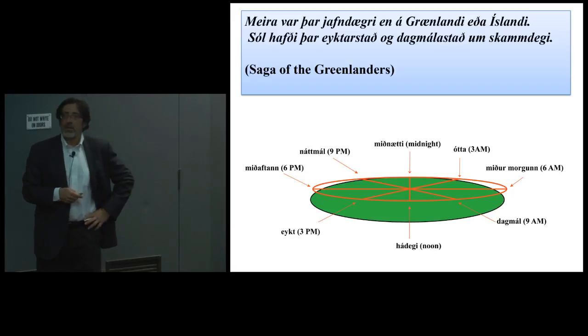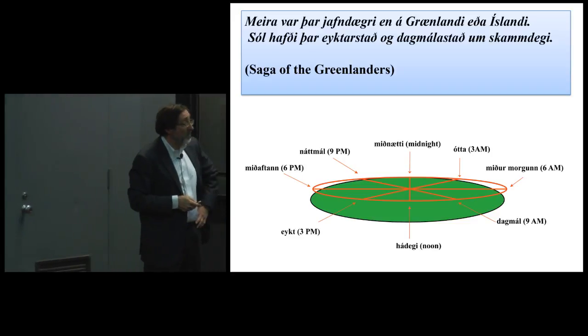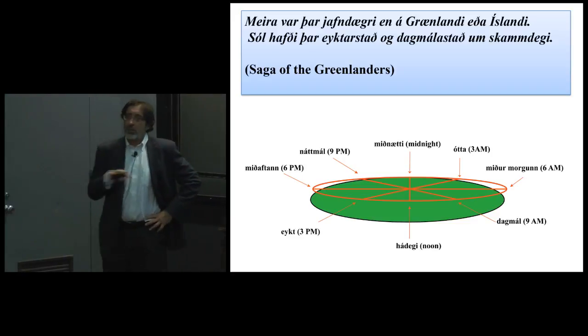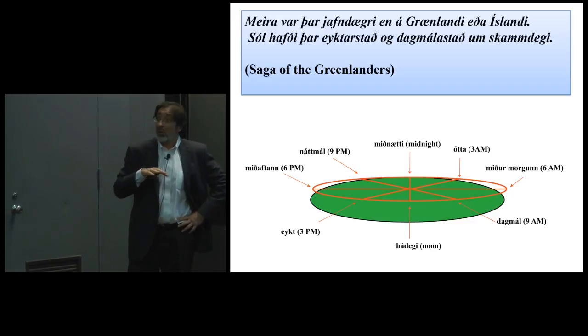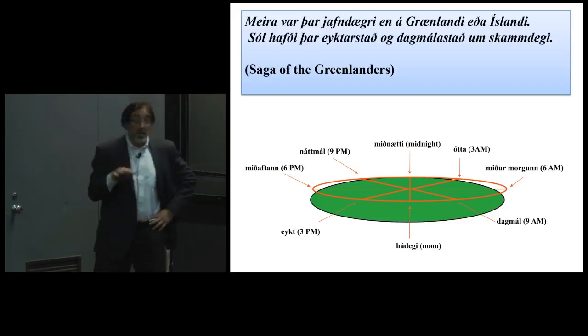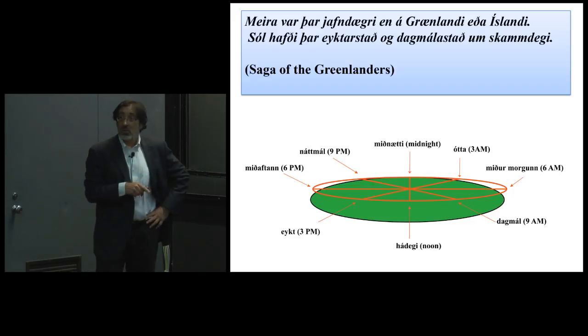Okay, so what the heck does that mean? Okay, so I'll try to decipher this for you. Because the sun was low in the sky, you could use it as a timekeeping implement, but it also could be a navigational implement in some way. So the Norse divided the sky, the horizon, into 8 pieces, and it was also a way of keeping time.